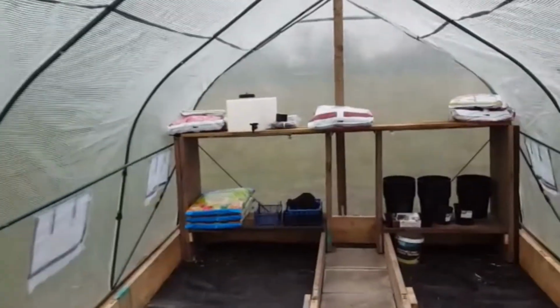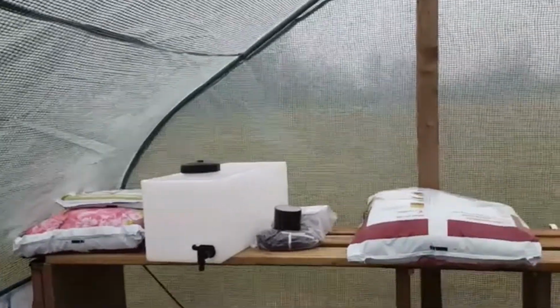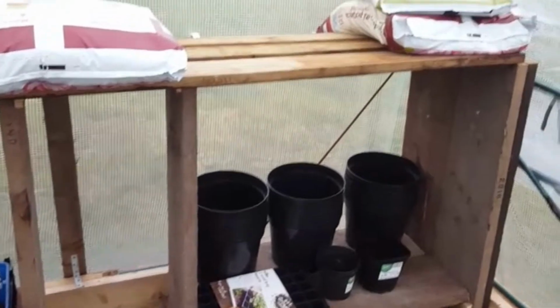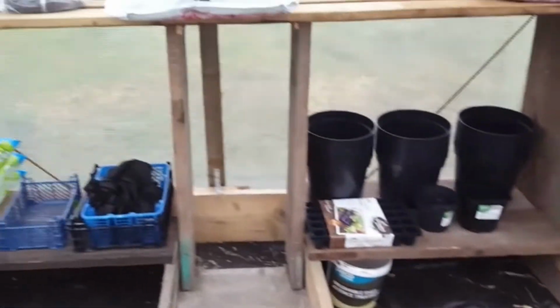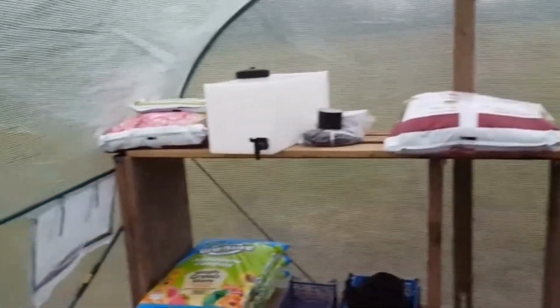Well, here we are in the Polytunnel. It's actually quite warm in here, certainly a lot warmer than it is outside. You can see I've started stocking up with bags of compost and trays and plant pots, so I'm going to have a little play with those today and see what I can get laid out into the raised beds, both inside the polytunnel and outside. I am going to need an awful lot more of these bags of compost. I think there's 40 litres in some and 50 litres in the others.